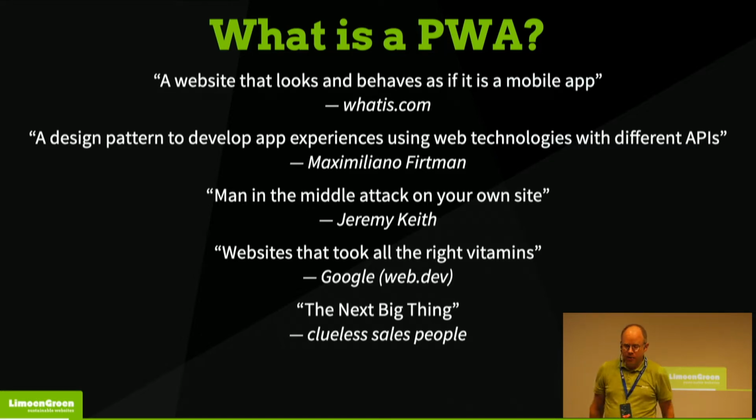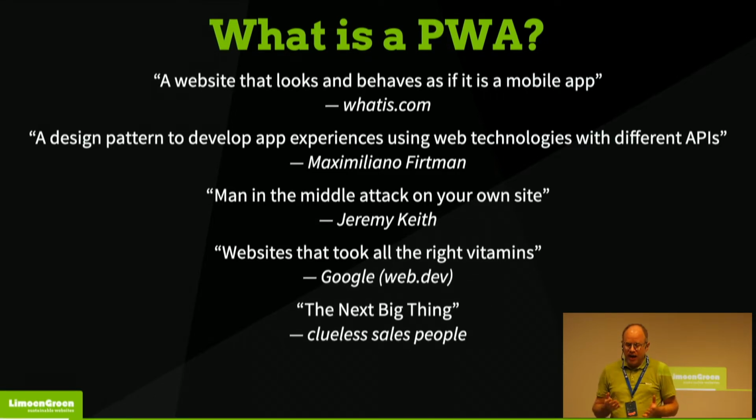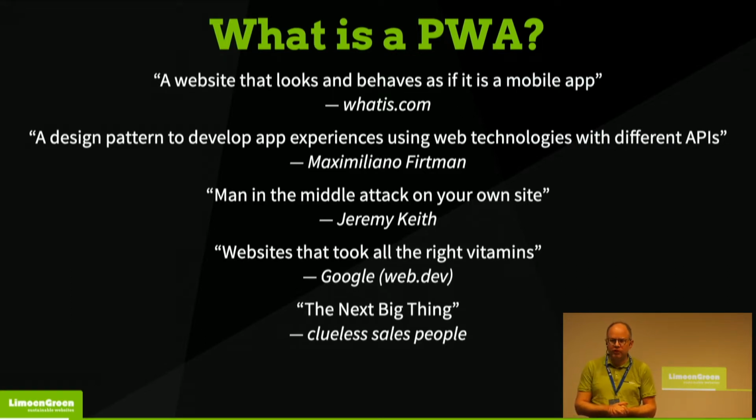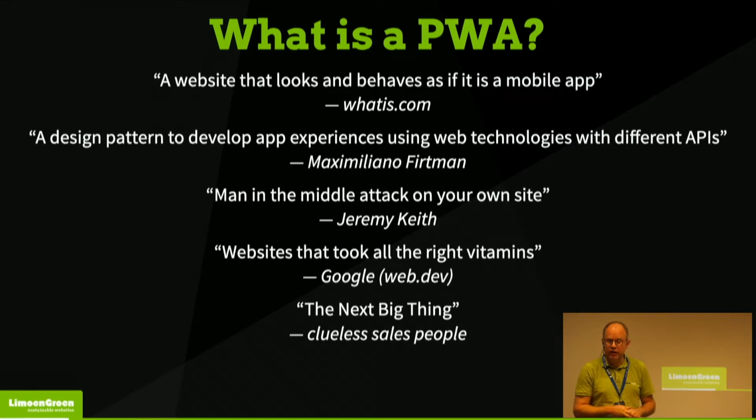So what's a PWA? If you ask many people, you get many different answers. A website that looks and behaves as if it's a mobile app. For me, that's one of the more valuable descriptions. Someone else called it a design pattern to develop app experiences using web technologies with different APIs. Well, it's all true, but it doesn't tell me anything, does it?